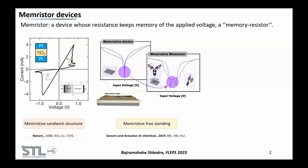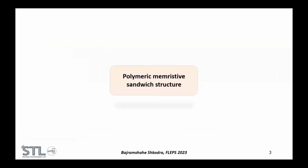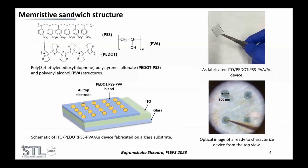Afterwards, research has been enhanced in developing biosensors based on memristor devices in this free-standing structure. Also, lately, the concept of memtransistors has been introduced by using polymeric memristor switching layers. My work today focuses on the development and fabrication of polymeric memristor devices based on a sandwich structure.